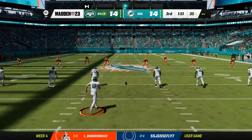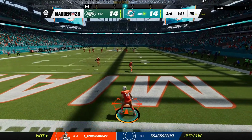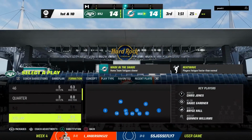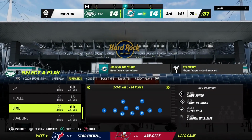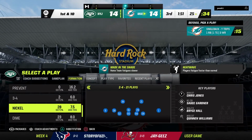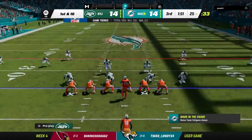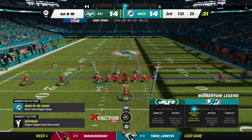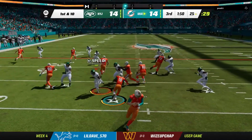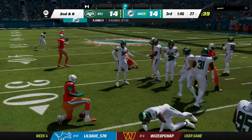So we're right back where we started. All even as the kick's away. And that one will bounce out of the back of the end zone, so we will start here at the 25. First down Miami as they get set to start the drive. We got a brand new ball game, all even after that last touchdown, so every drive now becoming a little more critical here in the second half.